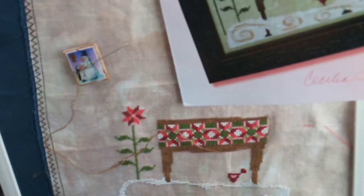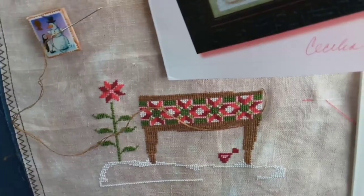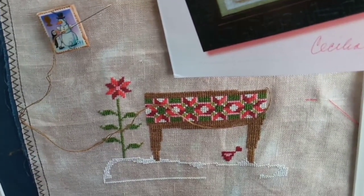I'll tell you what though, that suitcase is going to get used for a Christmas decoration box, because I know one of the boxes in the loft is broken. So that's going to become a Christmas decorations box.